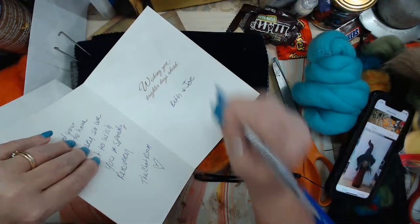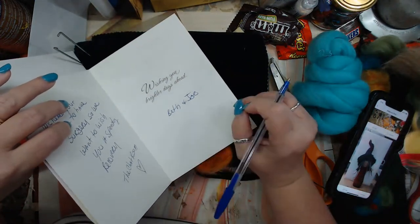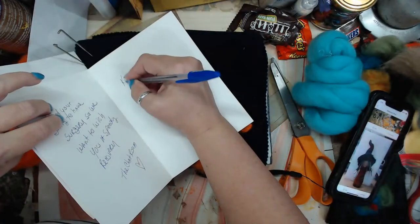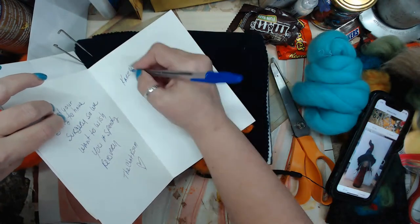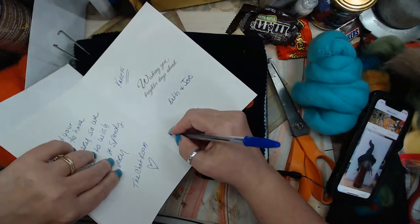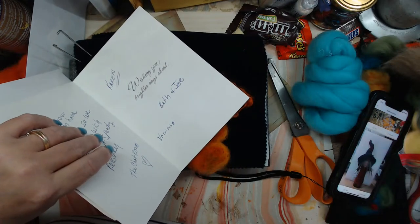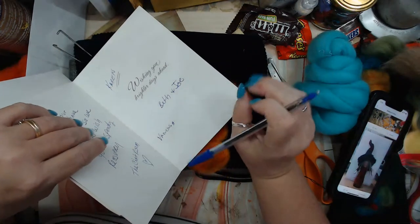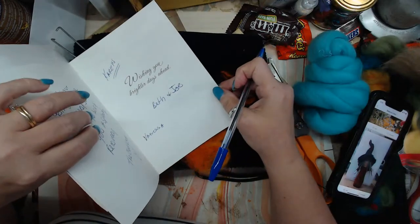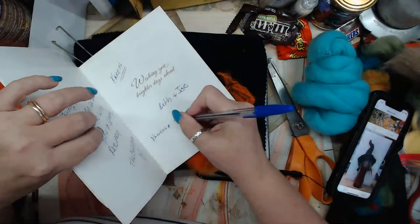Now, if you want, I'll write your name on here if anybody wants me to. I'll go ahead and write your name on here and include you in my get well card. This is to Karen. Me, Vanessa. Okay. And Karen does like to do ACT cards. So if you want to send her one, she would really get a kick out of it. Anybody else want me to put your name down here? You're welcome. Sharon, okay.